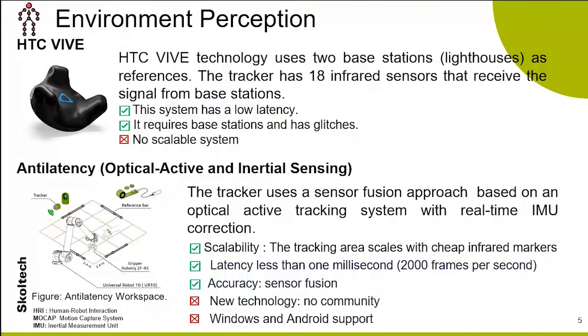Environment perception. HTC Vive technology uses 2 base stations, lighthouses, as references. The tracker has 18 infrared sensors that receive the signal from base stations. The position of the device is determined by the time difference between the signals emitted by each base. This system has a low latency. However, it requires base stations and has glitches caused by reflective surfaces in the room. Therefore, HTC Vive is not suitable for industrial environments.